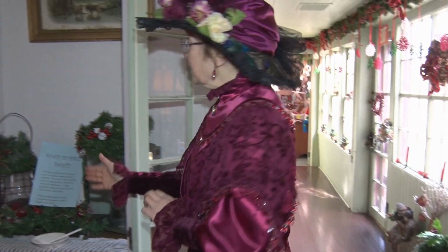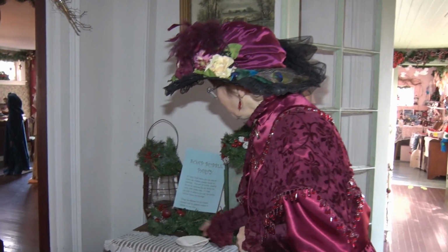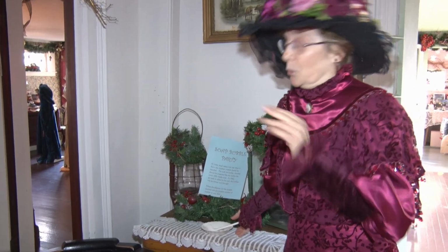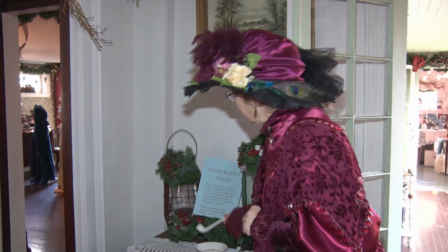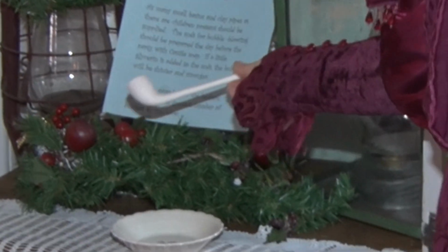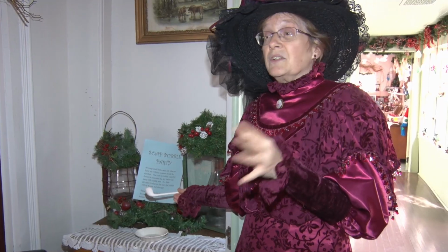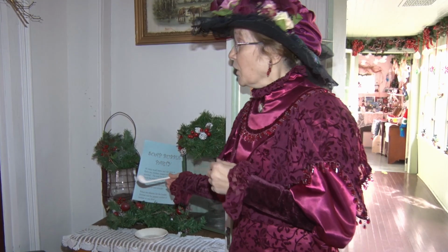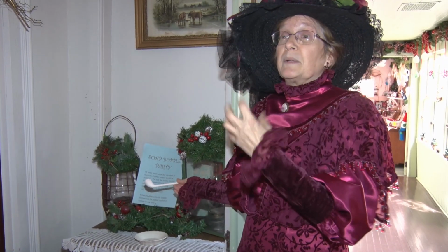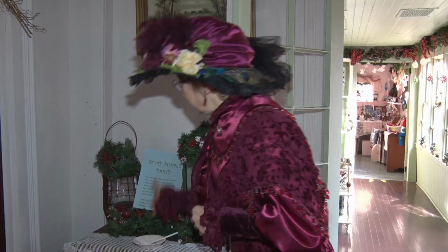Gift giving way number 13 is a soap bubble party, where you would take a container and fill it with, they said Castile soap, of course we would know, would make the best bubbles, and you would have a clay pipe, one per person, and there would be, of course, small prizes. It wasn't the dollar amount, it was the thought that counted, and just the camaraderie of all doing this together. Who blew the biggest bubble, whose bubble lasted the longest, who was able to blow the most bubbles with one turn, and again, just another interesting way to give gifts.